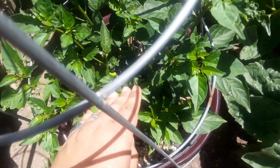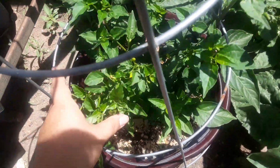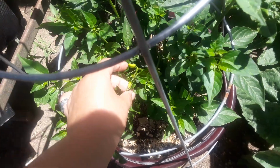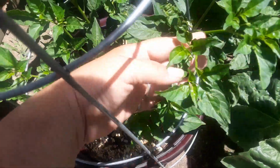All right, so here's the Tabasco, and so far there's just one. These guys are supposed to ripen to red. Oh, no, I've got two now. They're supposed to ripen to red when they're ready.